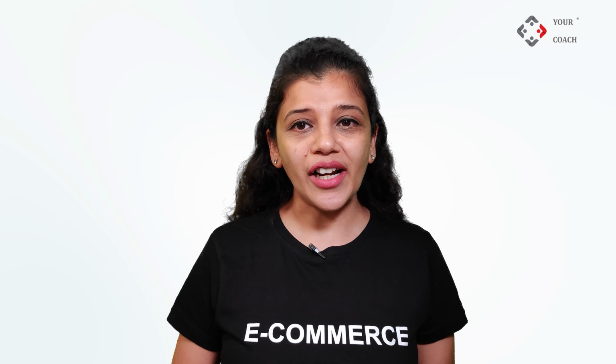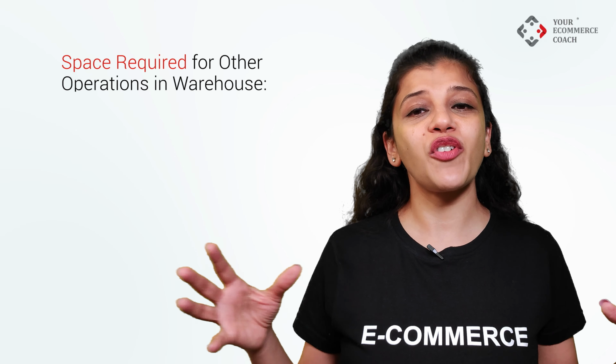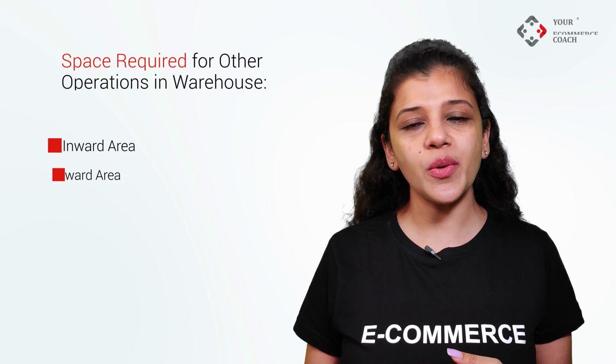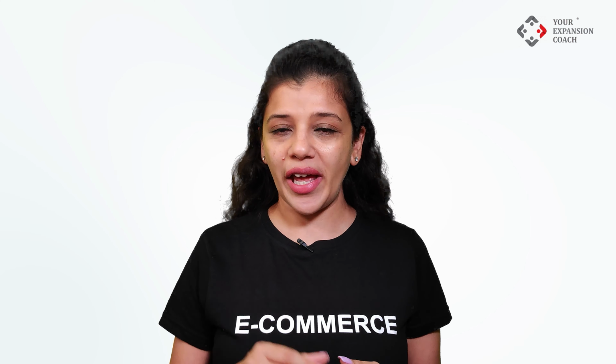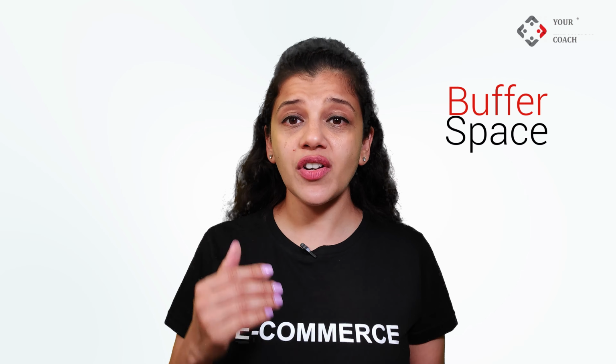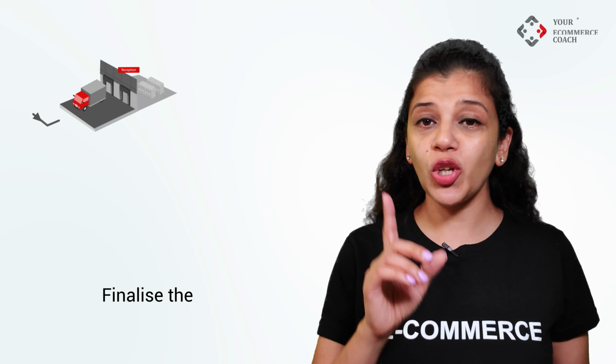Now it's easy to calculate the space required for storage of goods depending upon the number of racks and idle space to be left in between. Now let's add up the space required for other operations like your inward area, outward area, utility area, scrap area. There you go. Now you know the exact space required for your warehouse. Do not forget to account for buffer space in case of exceptional rise in orders or bulk purchases to be made. Tag for the video is finalize your WMS system.